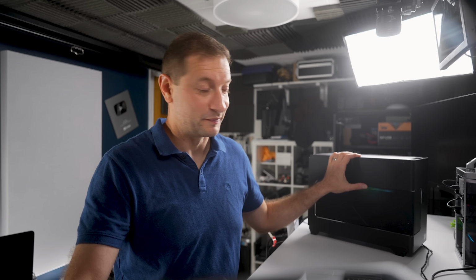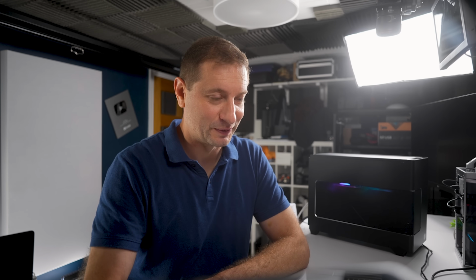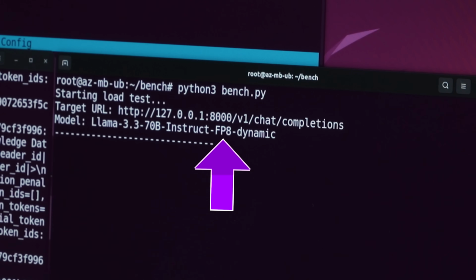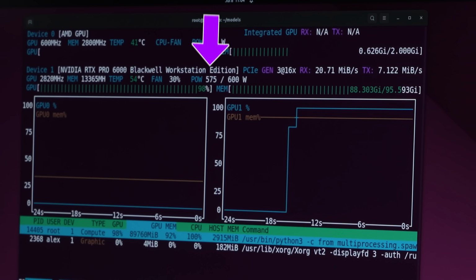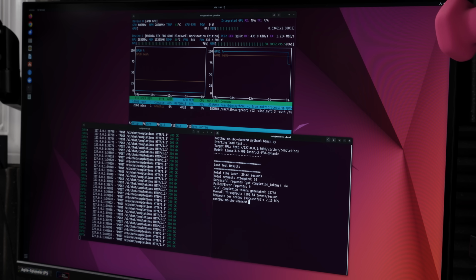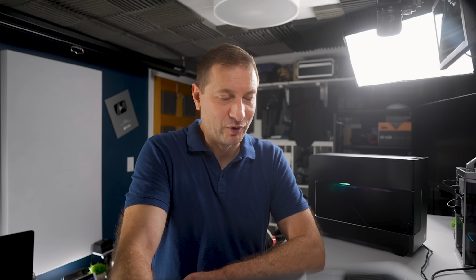But it's not over, because this is a Pro GPU and it has one more trick up its sleeve. Check this out. Bam. Llama 3.3, 70 billion instruct, FP8. We've hit almost all full 600 watts on this. Full memory usage, and look at the tokens per second. 1005. I bet you want to know more? That's for another video, so stick around.